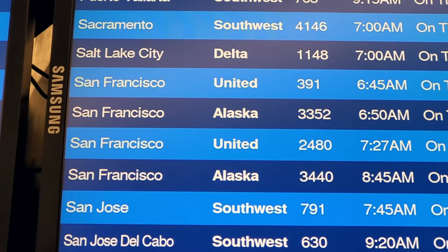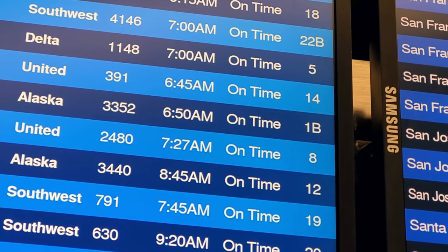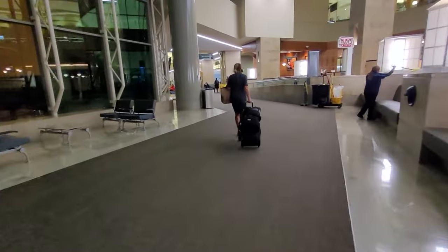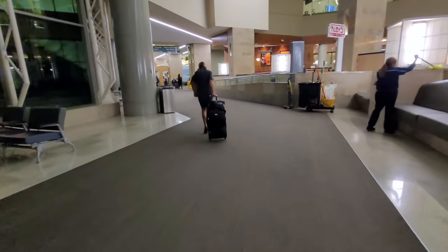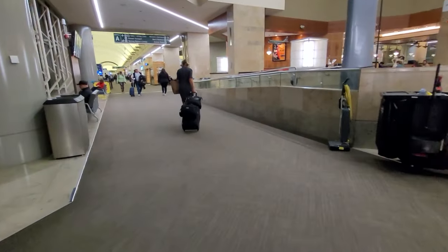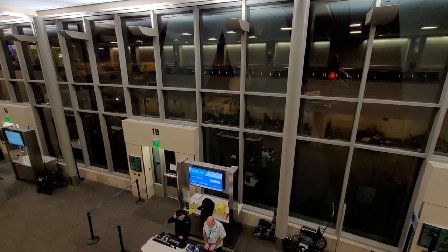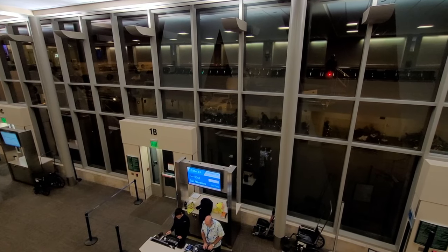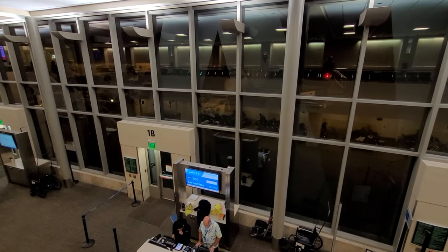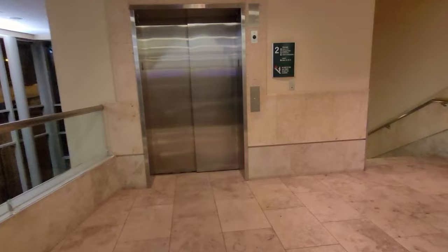There's my flight, Alaska 3352 to SFO, departing on time at 6:50 this morning out of Gate 1B. Gate 1 is at the north part of the terminal and where all the regional planes board. SNA isn't a very big airport, so it shouldn't take more than 5 minutes to walk over there from where I started. Down there is where the flight will board. And to get there, you'll either take the stairs on the right or the elevator.